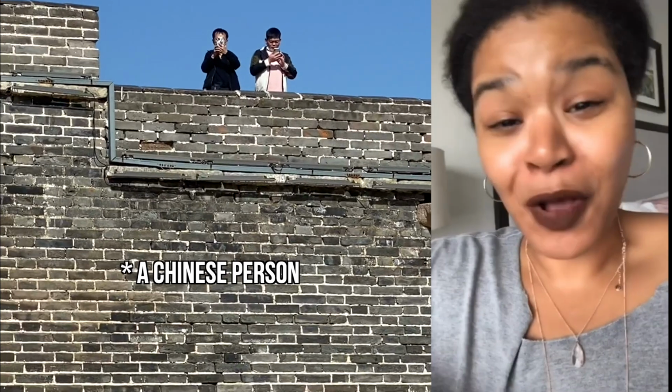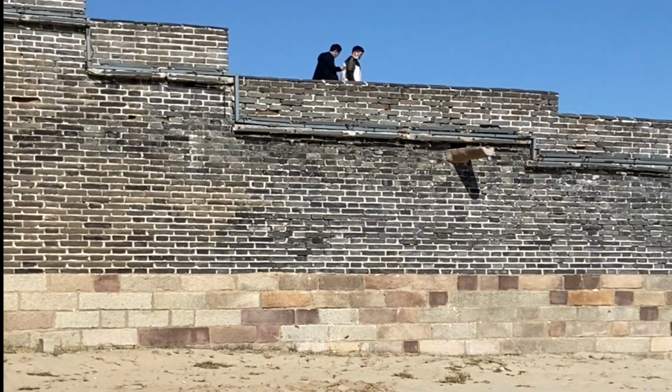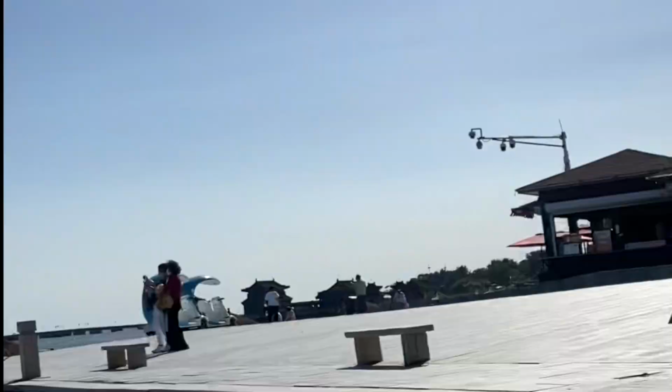As I was walking away, I could hear ladies yelling at me, "Lai, lai, lai, hey, hey, hey, hello, hello, boyfriend." And I'm like, nope, retreat, retreat, retreat. When you're black, you're never really lonely because there will always be a white person all up in your business. What else could they be taking pictures of? There's nothing behind me.